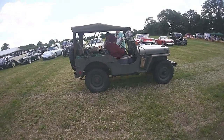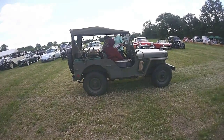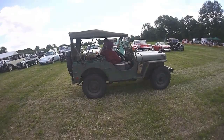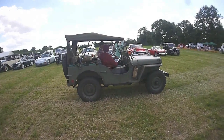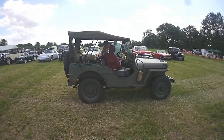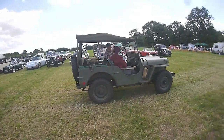It was released from the French Army in the late 1990s and restored by a man who's sitting in the car along with others a few years ago. Well done. Oh, and they've got the dog in the car as well. Well done. So thank you, Mr. Noy.